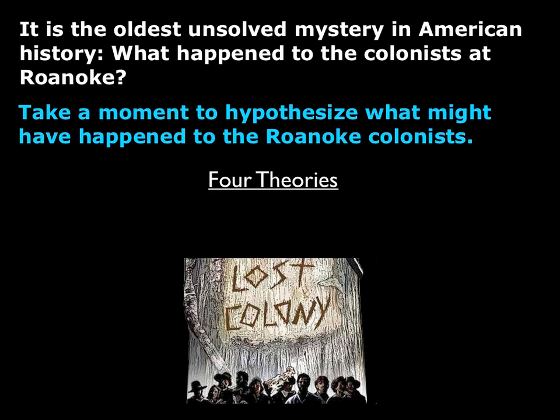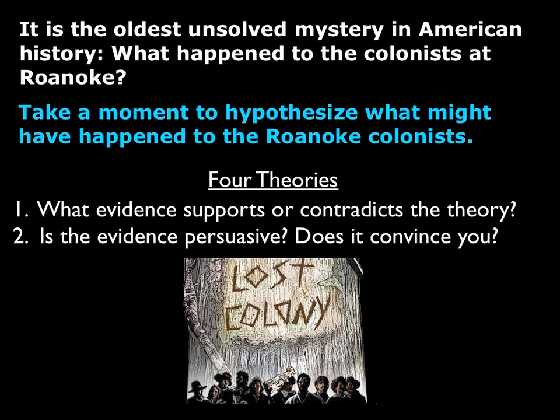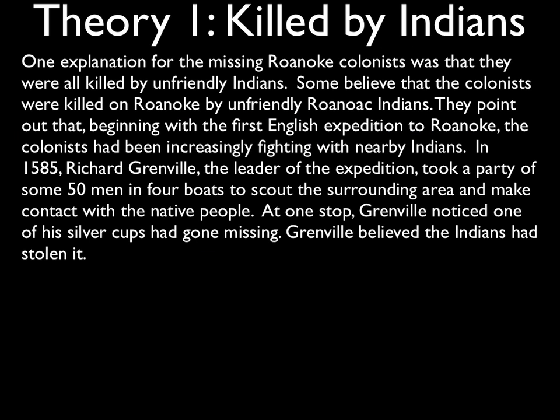Now the next thing we're going to do is I'm going to present 4 very popular theories about what might have happened to the colonists at Roanoke. And for each of these theories, I want you to answer these 2 questions. First, what evidence supports or contradicts the theory? And then second, is the evidence persuasive? Does it convince you that what's presented in the theory was what actually happened to the colonists at Roanoke?